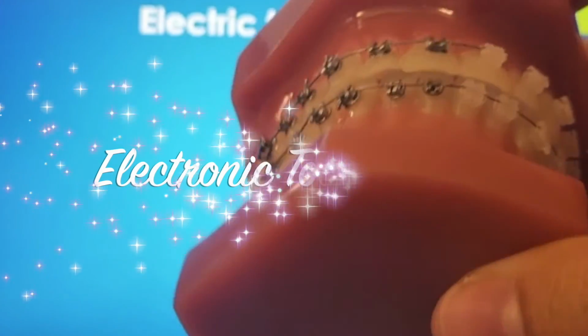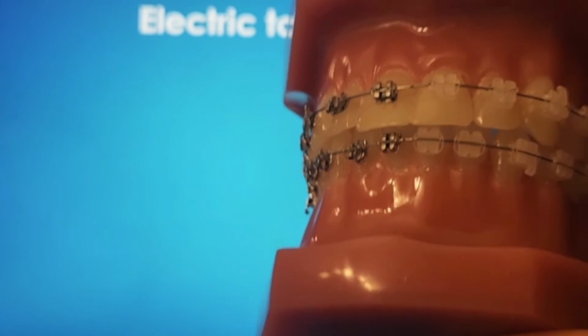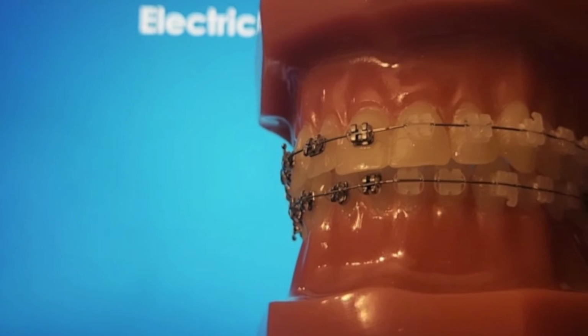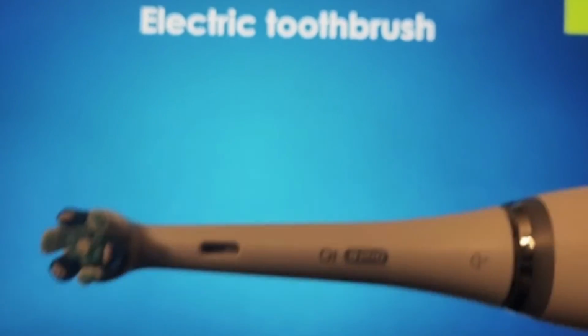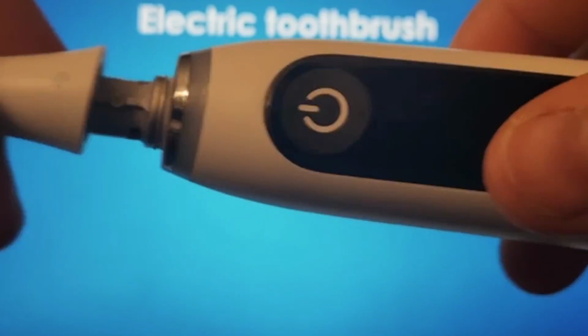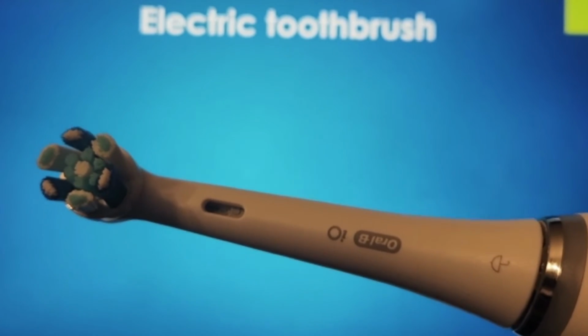Let's talk about brushing. Brushing is really important. Finding the right technique is really important too. But what is the most important is to find the proper tool to do that. We recommend brushing your braces with an electric toothbrush. I really like Oral-B brushes because it has a special tip that you can use. You can just take this off and insert the other tip that is mainly designed to clean in between your brackets.